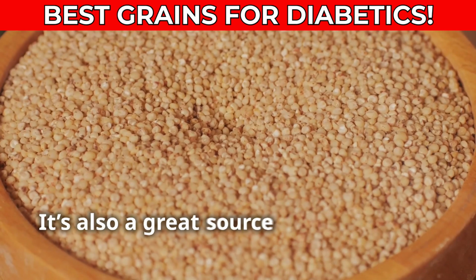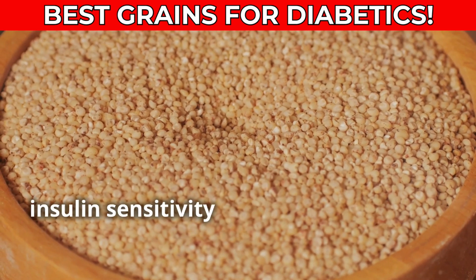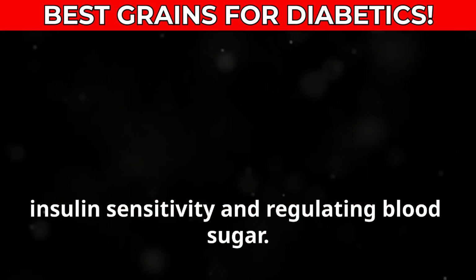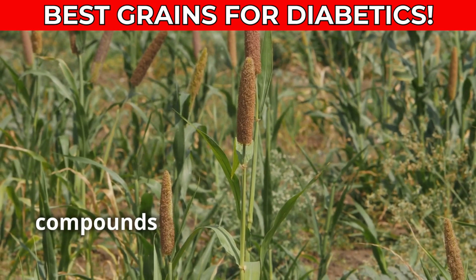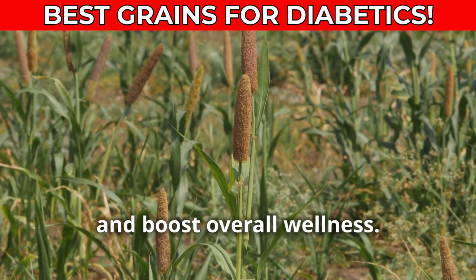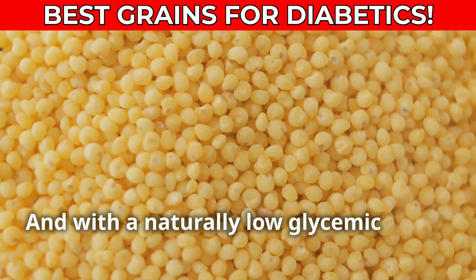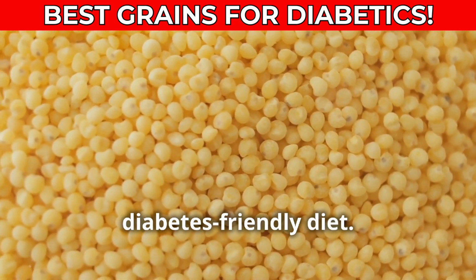It's also a great source of magnesium, which plays a crucial role in improving insulin sensitivity and regulating blood sugar. What's more, millet contains antioxidants and plant compounds that reduce inflammation, support heart health, and boost overall wellness. And with a naturally low glycemic index, it's an ideal addition to a diabetes-friendly diet.